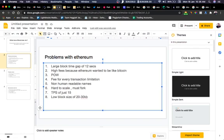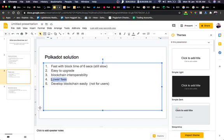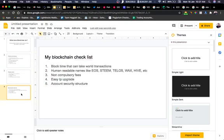Now, low block size, we've already discussed this, so you can't take many transactions. Now, Polkadot solutions, I've already talked about them also. It's 6 seconds, easy to upgrade, blockchain interoperability, lower fees. This is still not solved. The blockchain of the future is not supposed to have fees for every transaction. It should be optional. Develop blockchain easily, not for users. Yeah, this doesn't have it. You can easily develop a blockchain with Substrate, but this has nothing to do with users. So I'm just still looking at the user point of view.